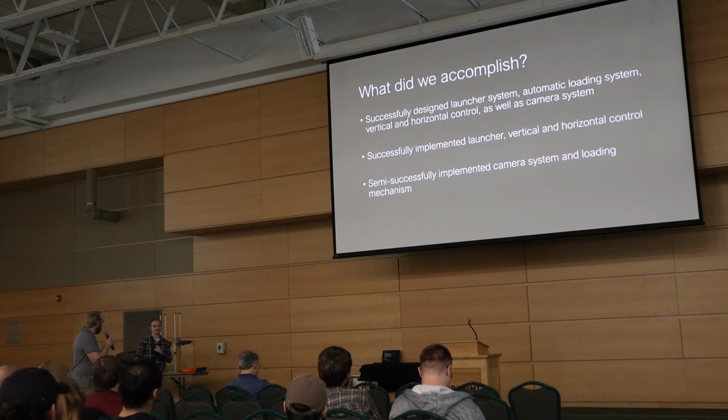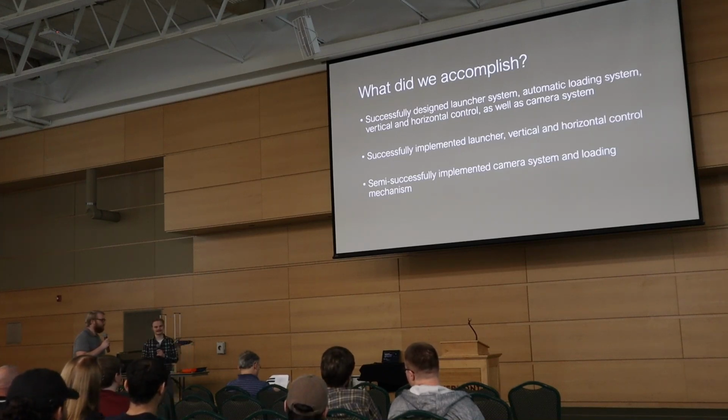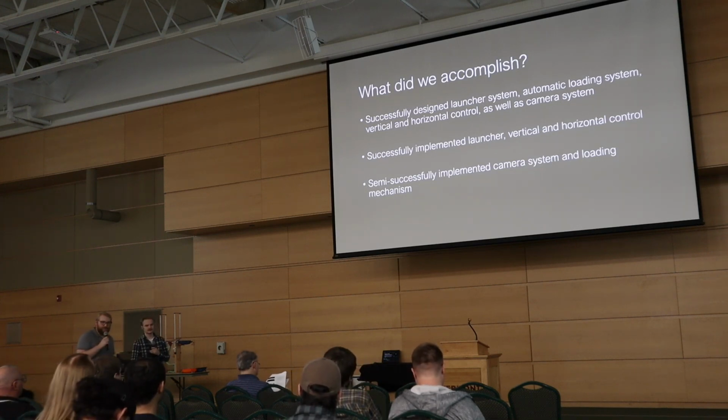I had some issues with the camera system. When I investigated the math to correct for the fisheye lens, it was very, very complex. So at that point I decided I'd work on a different part of the project and come back to that later. And similarly, loading, we just ran out of time. There was so much to do.